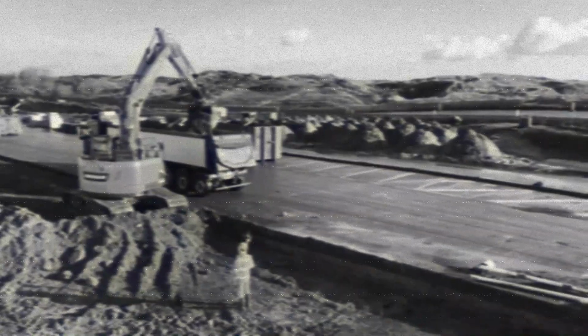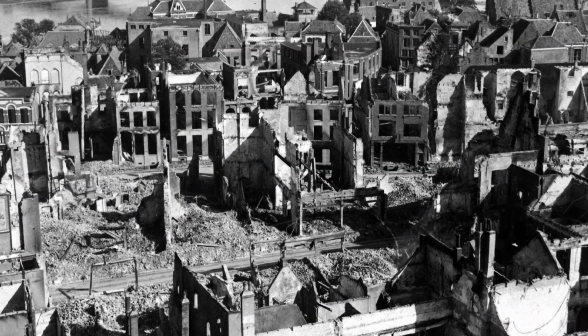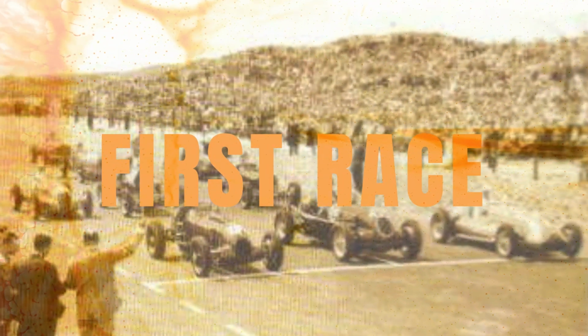After tricking the Germans and laying down a basic concrete foundation, proper construction started after the end of the war. With the rubble of destroyed hotels as foundation, a track was built. In 1948, the track was asphalted and a race was held at the brand new circuit named Circuit Park Zandvoort.